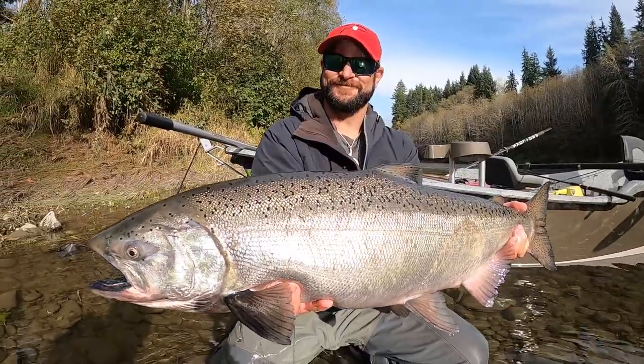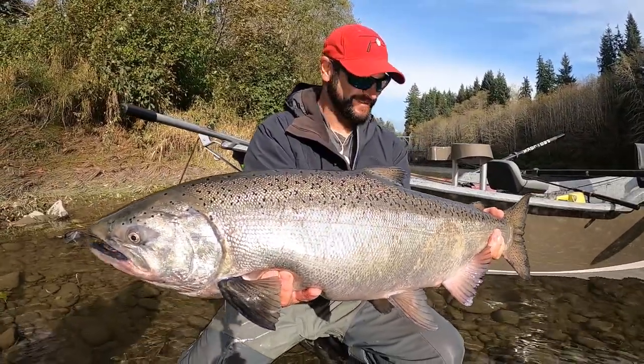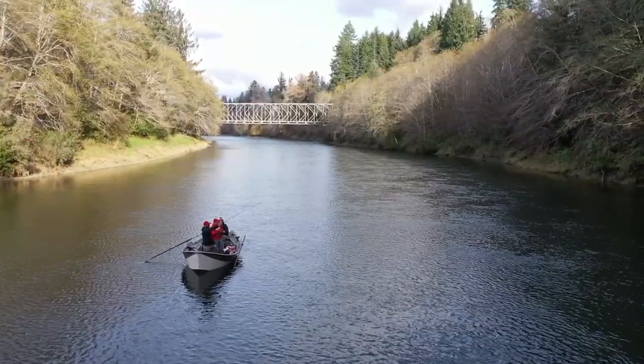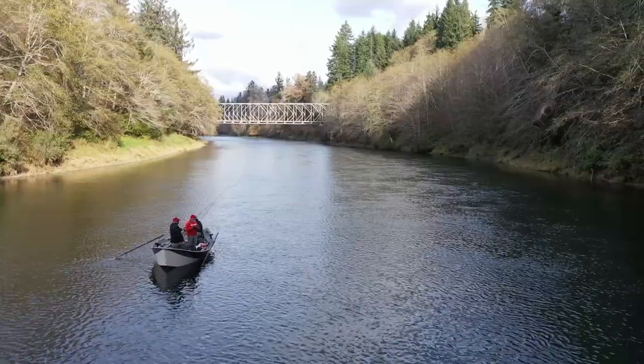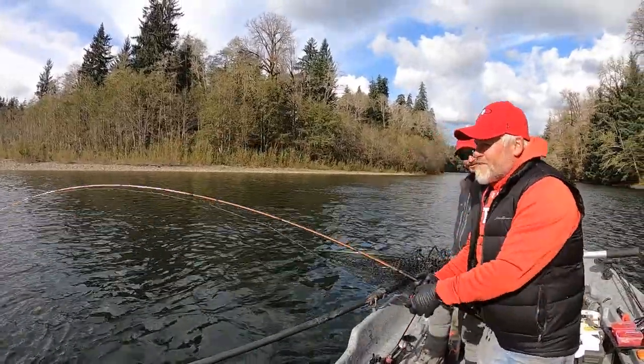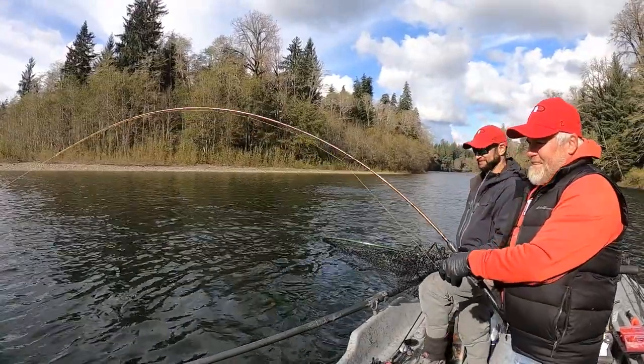Depends on what you want to do. You want a coho fish, we can do that. You want a Chinook fish, we can do that. Or we can do a combination of both depending upon the day and what you want to do. So come on out to Forks, join us, put some Pautzke stuff to work, enjoy catching some fish. See what this is all about.